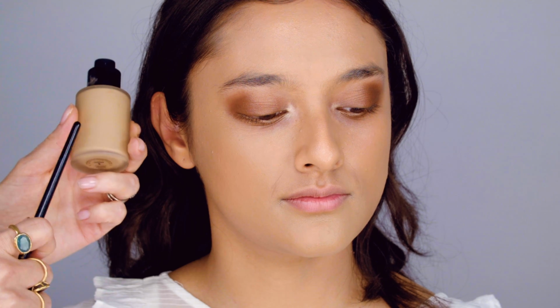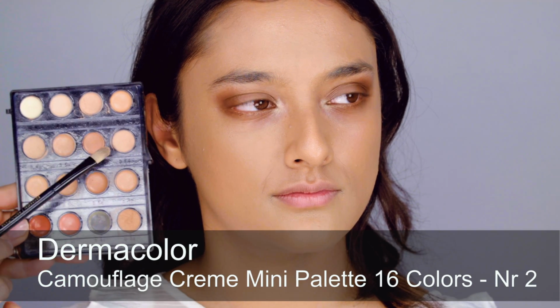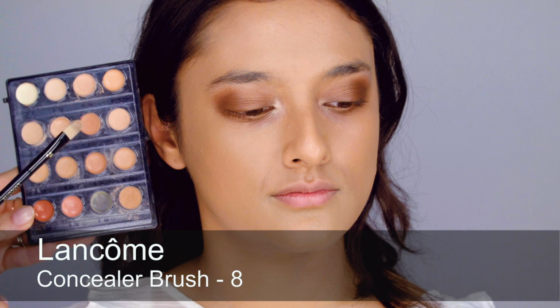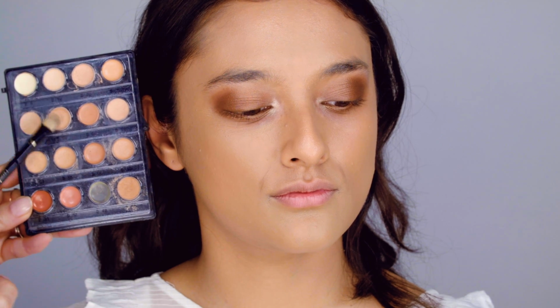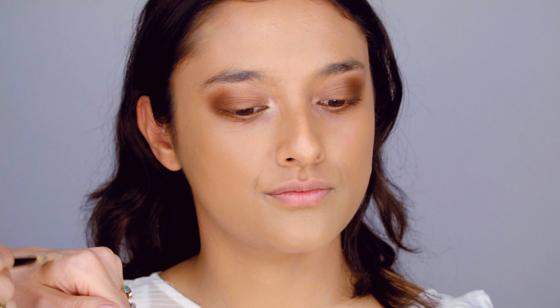Okay, so for under eyes, I'm going to use the lightest of the two foundation shades we mixed. And I'm mixing in with a little bit of this Dermacolor palette. I'm going to use one with a hint of colour in it, so it's a slightly pinky peach shade. Actually, those two mixed in with the olive, so you can see it's a little bit brighter. It just brightens up. Look up for me.